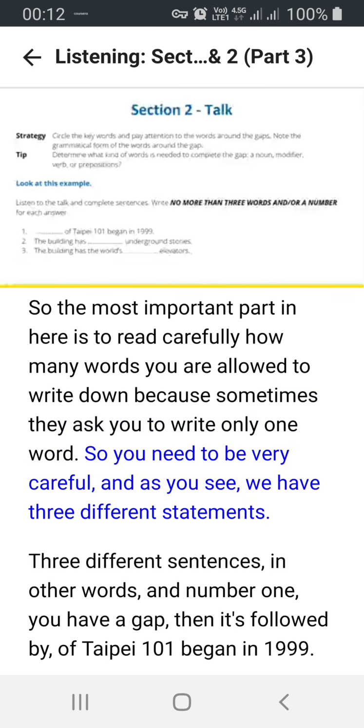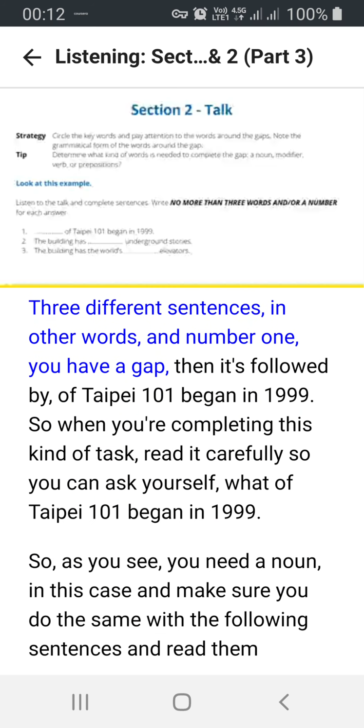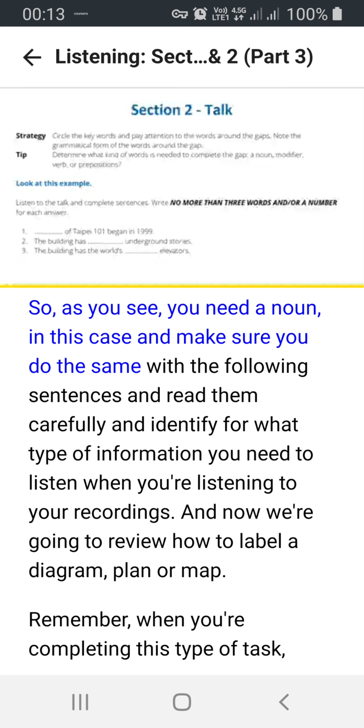And as you see, we have 3 different statements, 3 different sentences in other words. And number 1, you have a gap, then it's followed by of Taipei 101 began in 1999. So when you're completing this kind of task, read it carefully. So you can ask yourself, what of Taipei 101 began in 1999? So as you see, you need a noun in this case. And make sure you do the same with the following sentences and read them carefully and identify for what type of information you need to listen when you're listening to your recordings.